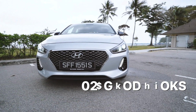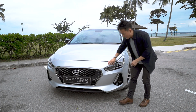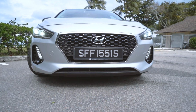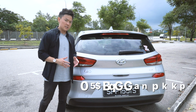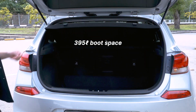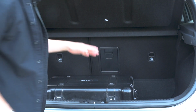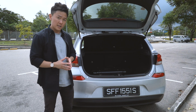There is no doubting the fact that the i30 hatchback looks visually appealing. Its combination of sharp lines and angular details is headlined by the cascading grille in front. Also sizable is the generous and deep 395-litre boot space. In fact, it is so generous and so deep, we could fit in a huge case on its own with room to spare. As a matter of fact, it is even bigger than most of its competitors in its class.